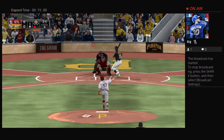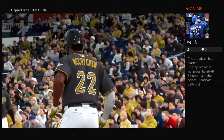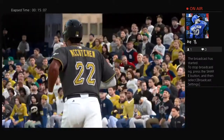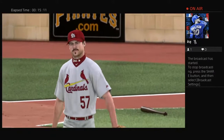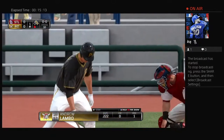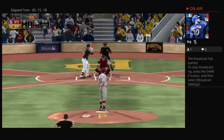Here he comes, 3-1. And that misses, ball 4. So it's first and second now with only 1 away. And for as hot as this guy's been recently, this is a no-brainer. Take the bat out of his hands any chance you get. Andrew Lambo will get his first opportunity now.